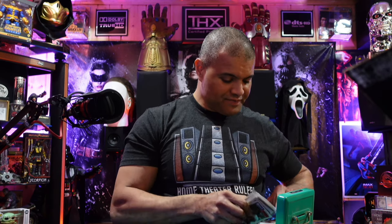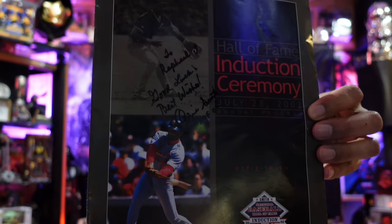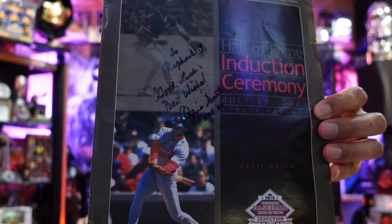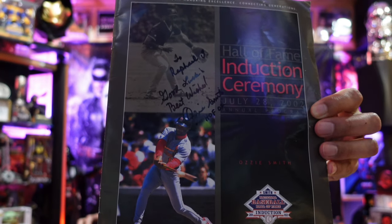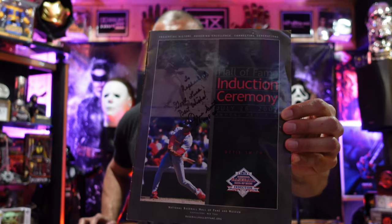All right. Well, there's my first box of toys and some comics and some cards. Now I have a couple more boxes, guys, that I will open up for you. Be right back. One more thing, guys. Got an autographed signature from Ozzie Smith, Hall of Famer. Ozzie Smith. Good luck. Best wishes, Ozzie Smith, to Rafael Jr. Nice.